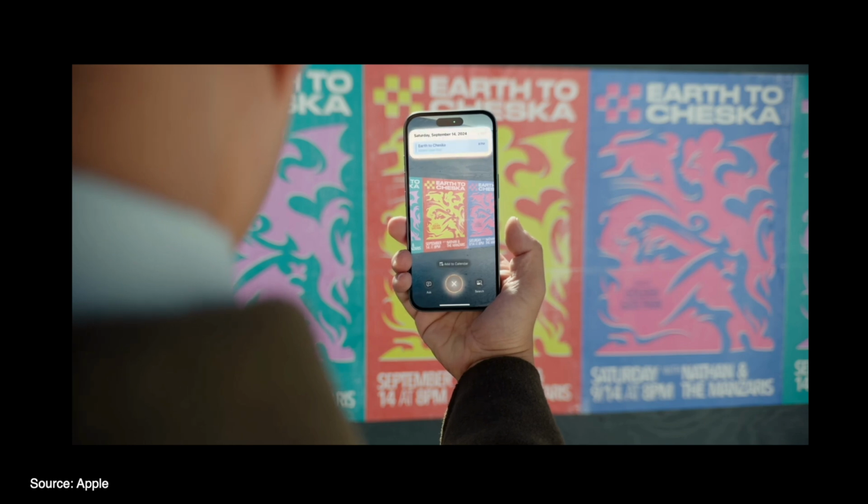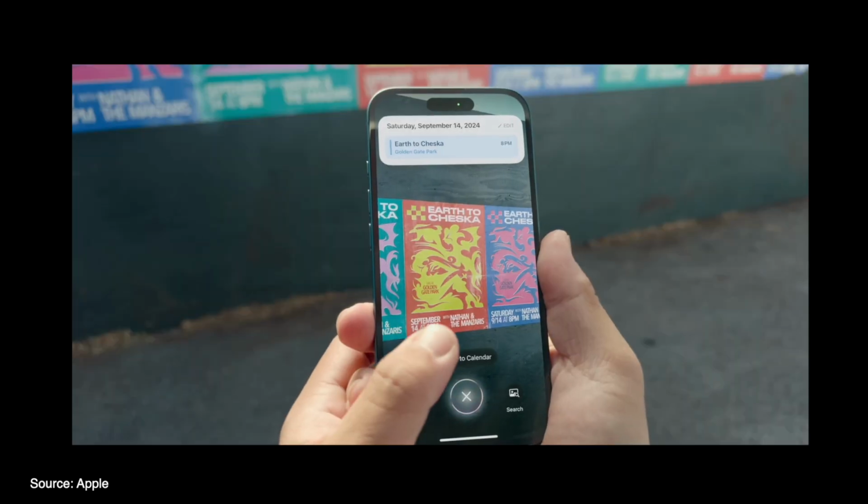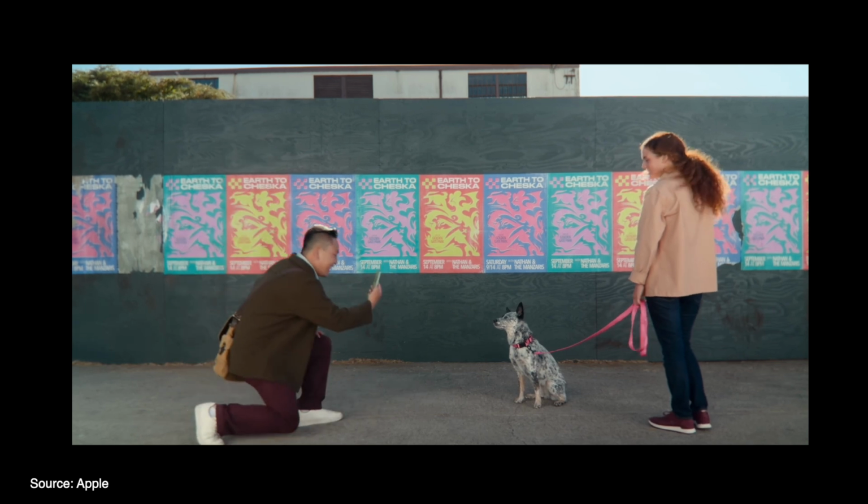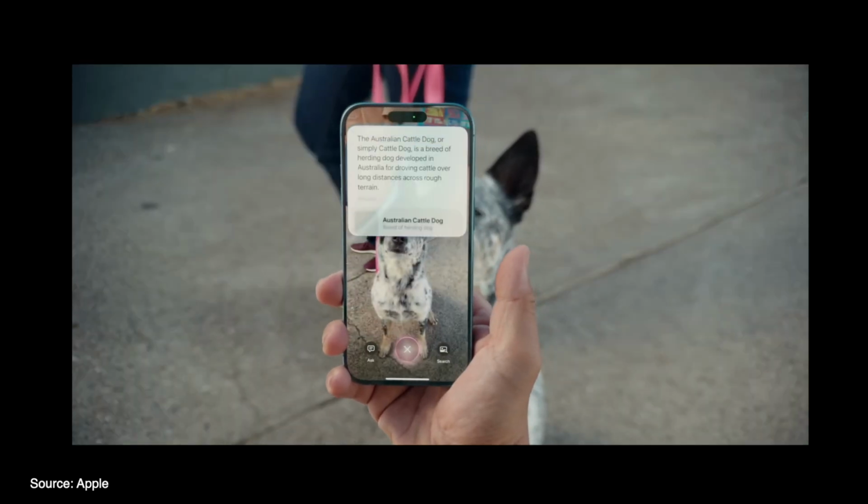Now, the new iPhones do have an advantage over last year's 15 Pro and 15 Pro Max with a new visual intelligence feature, which is basically a take on Google's image searching and image AI technology that allows you to snap an image of pretty much anything, and Apple will try to figure out exactly what you're looking at and give you any type of information that it can about it. So if you go up to a dog and you take a picture of that dog, Apple Intelligence will try to tell you what that dog is, and that is an exclusive feature to the 16 series phones over the 15 Pro and 15 Pro Max.